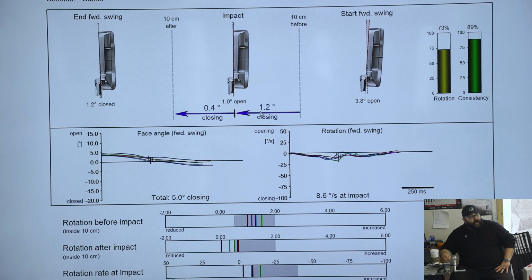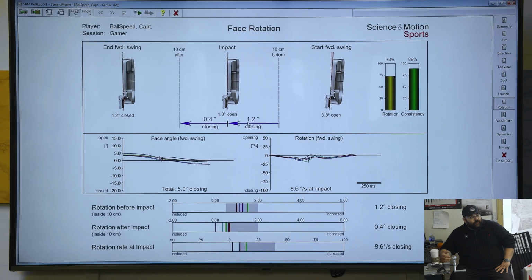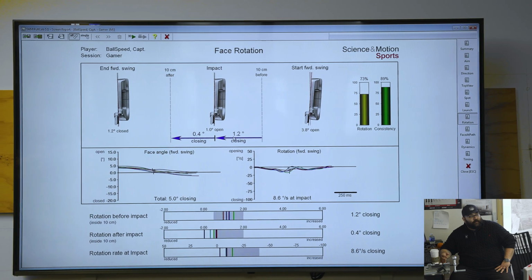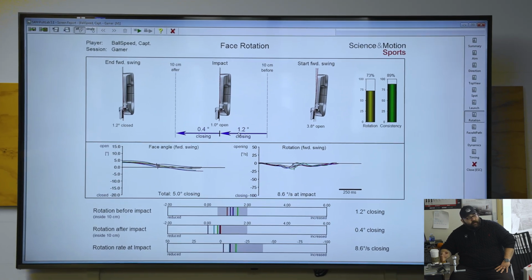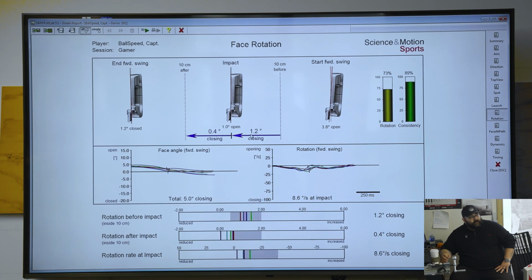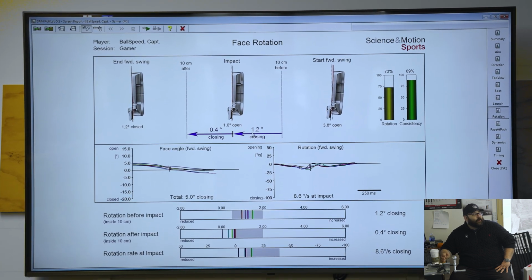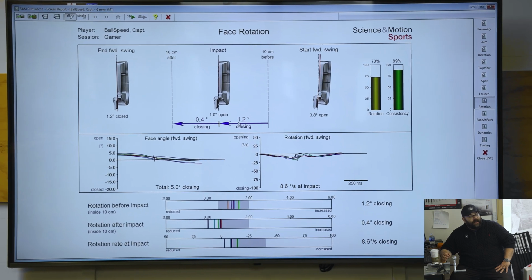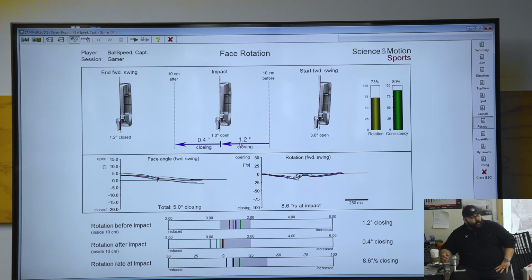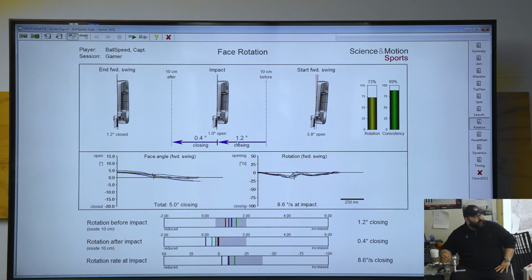The only thing I would say is if we were going to try to get your face a little bit more square at impact, maybe we work on potentially adjusting something, whether it's delivery or weight of the putter or something like that, to help the putter not open as much on your takeaway. However, if we go back to the path screen, you're almost always a hair left. So honestly, I'm not overly upset about that. I'd say it's pretty good.